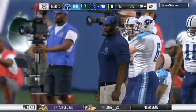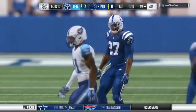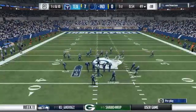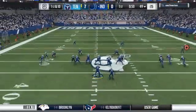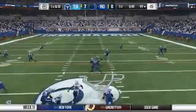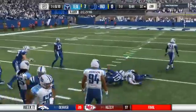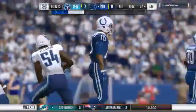How many times do we say in this game that speed kills, and it does it in so many different ways? In this case, you got a back who's quick and shifty, can make moves, make people miss, but also gets to and through a hole before it can close down. That's some of the benefits of that speed, not just outrunning people in the secondary. That led to a really nice gain. It's a gain of 14 there, and it'll give the Colts a first down.